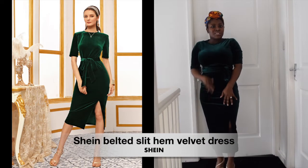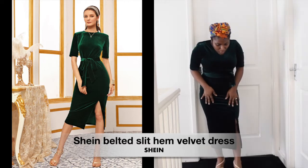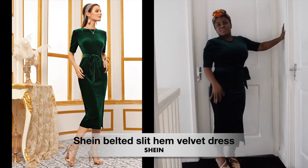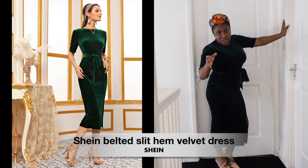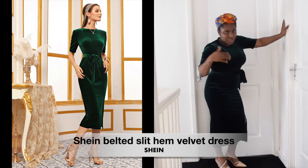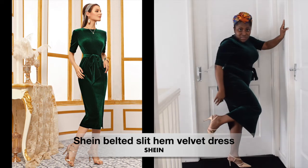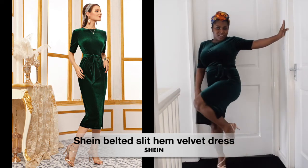So the first dress is a green velvet dress from SHEIN. This is not a long dress, it's up to my knee. I don't know if you can see it. I'm wearing this with nude color heels. You can choose to wear this with any color, but that's the color I'm wearing.